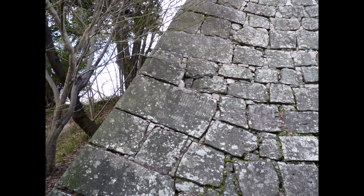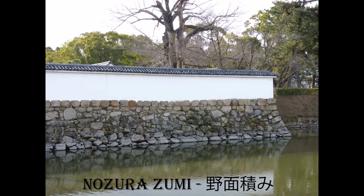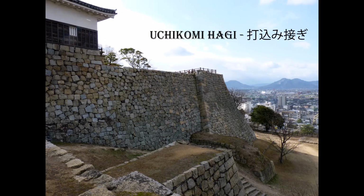The shape of the walls is not the only factor that helps prevent them from crumbling during an earthquake. The construction of the walls themselves is equally as important. Japanese walls are built to provide movement and allow the walls to shift with the earth as much as possible. For this reason, the Japanese came up with a few different stone construction methods. This picture shows a few of the most common patterns found, and Marugame Castle uses a few of them, such as Nozurazumi, Uchikomi Hagi, and Kirikomi Hagi.